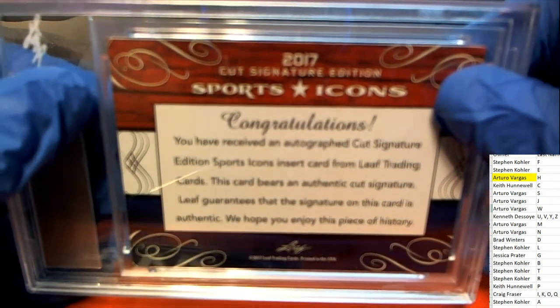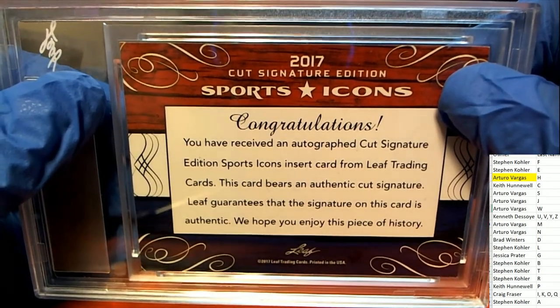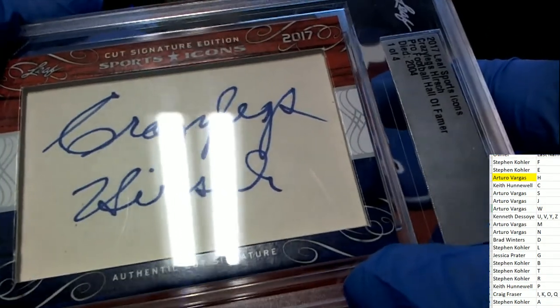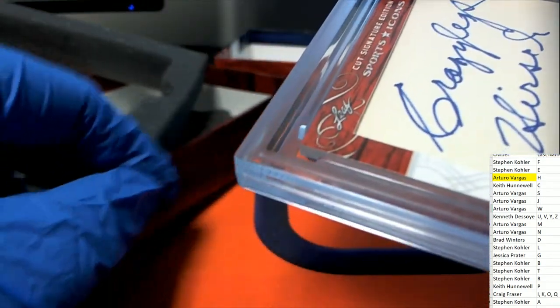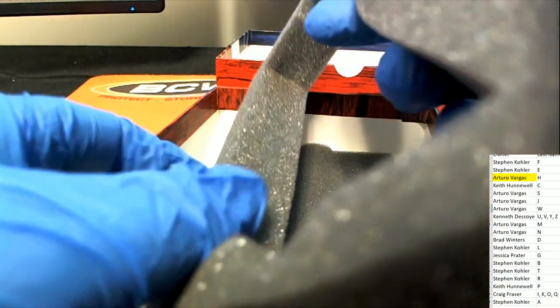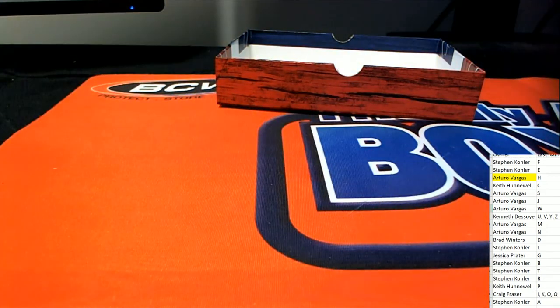Let's check the back. And boom, you can see, yep, it is the only signature on here. So pretty good stuff coming out. That's a great break. Nice. Congratulations, Arturo. Nice hit.